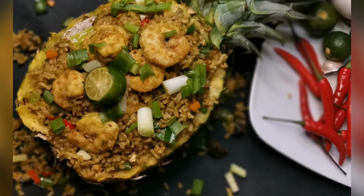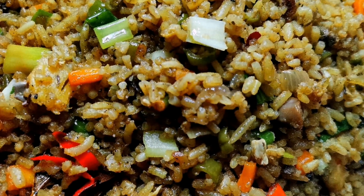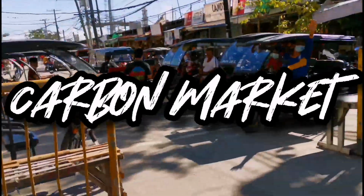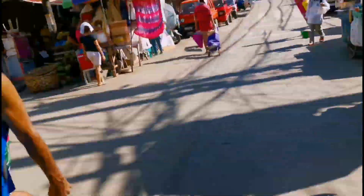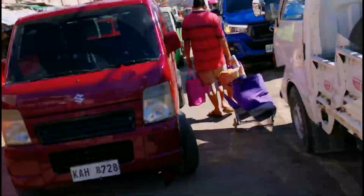So in case you're wondering, this is pineapple fried rice, and I'm here to walk you through the process of the buying and the cooking. So this is Carbon Market, one of the biggest local markets in Cebu City, Philippines. This is where I get all my ingredients, except a few ones I get at the mall that I really can't find here in the local market.